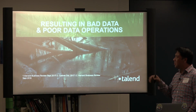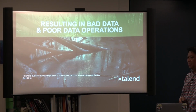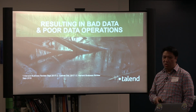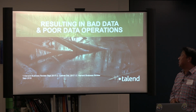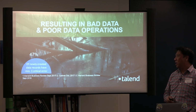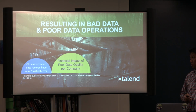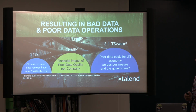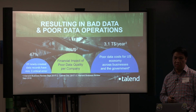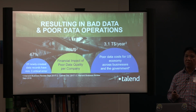Some kind of a pre-slide on why people want to have good data. Not doing anything about data quality results in bad data and poor data operations, right? 47% of newly created data records have a critical error, and that critical error can be costly, like if people are making decisions on that. There's a financial impact of about $15 million per company from data quality, and it costs the whole U.S. economy about $3.1 trillion per year. So it's a lot of money that's being lost just because of bad data.